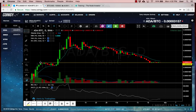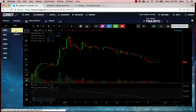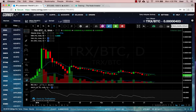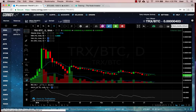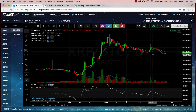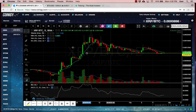So I'm looking at a lot of these names. Will they break out? Right here's Tron, very similar pattern, pulling in a little bit, trying to turn the corner, coming off of some pretty low RSI levels. You looked at Ethereum, we saw Ripple doing something similar here, pulled back, giving up most of that move up from earlier in the year and giving a little bit of a base now here. It's trying to hold support at this level, but I'd be cautious until we see some upside confirmation.